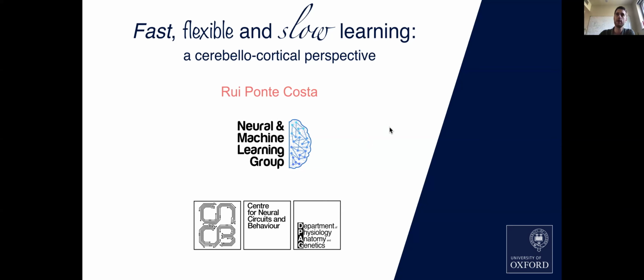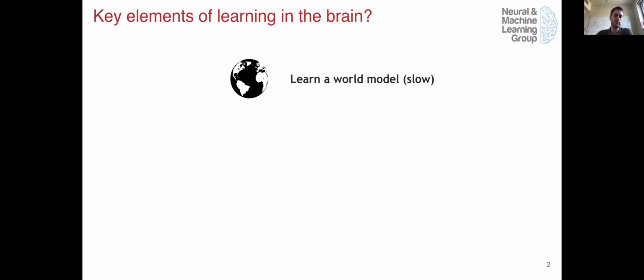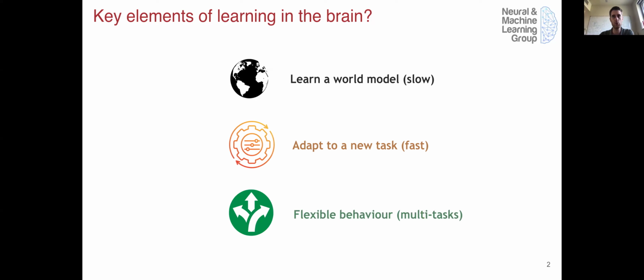As a starting point, I would argue that there's three key elements of learning in the brain. First, the need to learn a world model, which I'm going to argue is slow and gradually happens in the background. That's because physics are relatively stable and the world is relatively stable. So there's this gradual learning happening. But when you adapt to a new situation, you need to do so quickly. And that's another key element of learning in the brain, the ability to use our world model and adapt it quickly to the environment. On top of that, we want to do this in a flexible way, right?